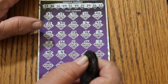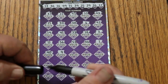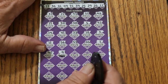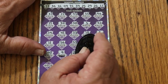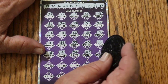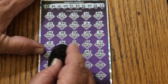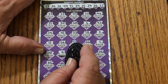5 times something. What it'll be, who knows? I've seen it be just $10 under there, and I've also had one that had a 500 under there. So, we can but hope. 24, and at least we're starting with a win. 47. 28. 35. Nope.